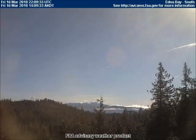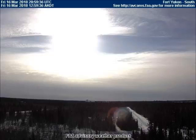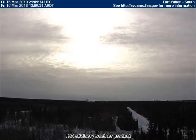Chemtrails cross in front of it but fail to hide it from view. A close-up shows the many craters on this planet. In Elam, Alaska, the sun took on a very odd shape for at least 10 minutes, one frame. In Fort Yukon, the sun appeared to be the shape of an anvil. From the south-facing weather cam, we saw this. Even covered with clouds, the anvil shape is still there.